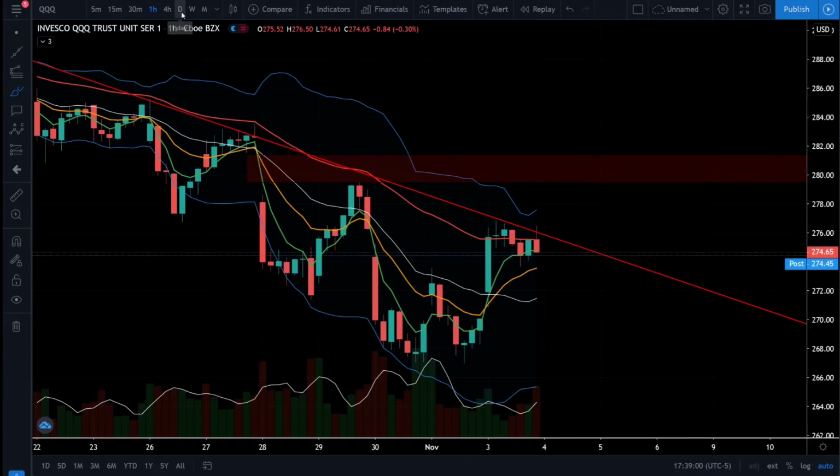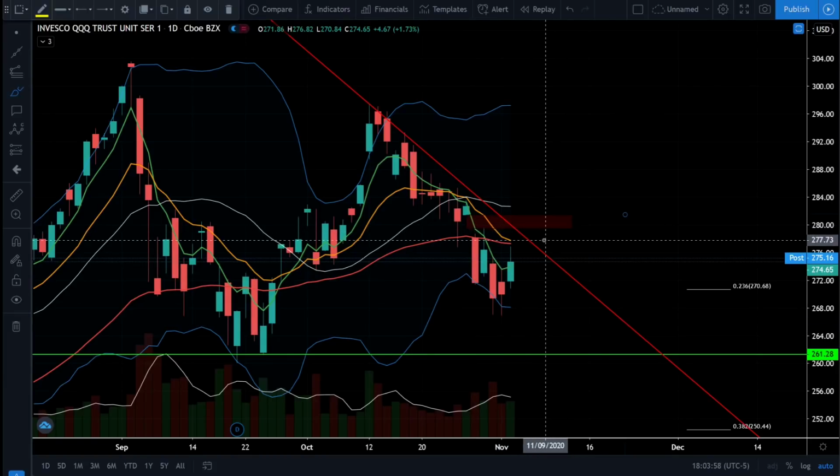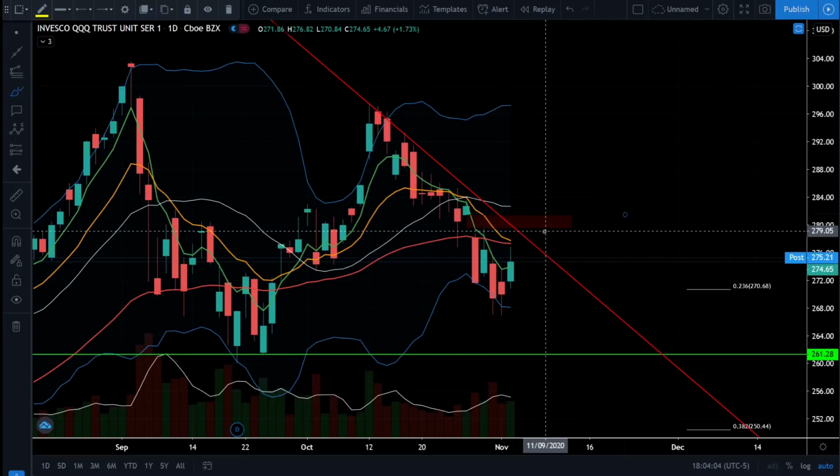Now don't forget, this market still has a lot of volatility, so when we're buying these sell-offs, we want to sell and make our profits quickly and get out and get ready for the additional pullbacks. We're still in a bear trend, so we want to get in and out quickly while volatility is in this market.